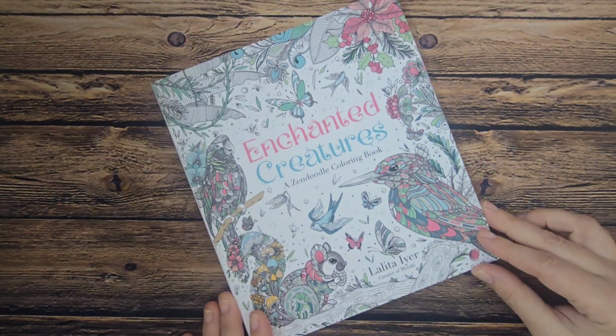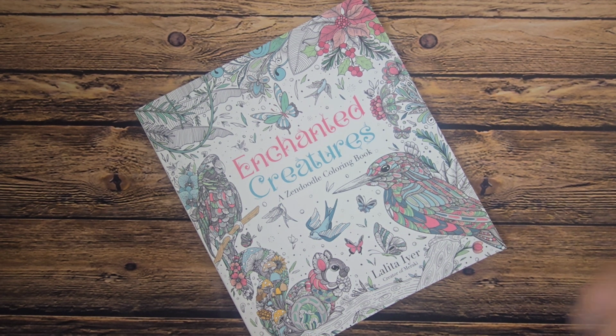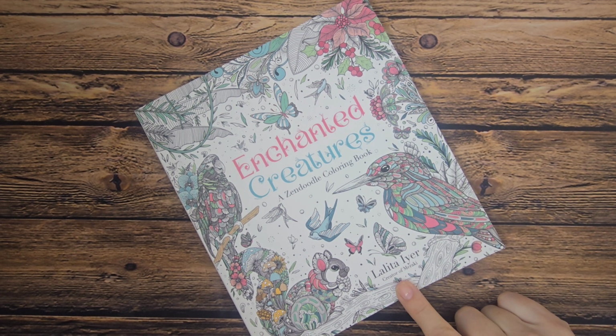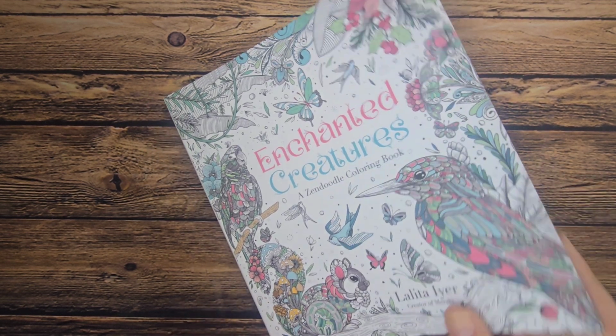Okay, so next up I have this one called Enchanted Creatures. This one just came out recently. It's a Zen Doodle coloring book and it's by Latia Ayer, and she sent this one to me for review, and I did do a flip through of this one.